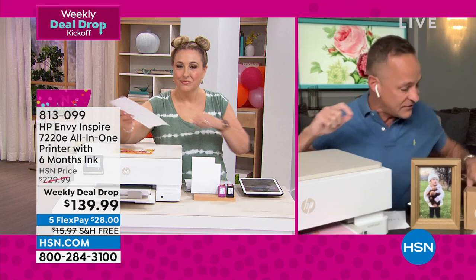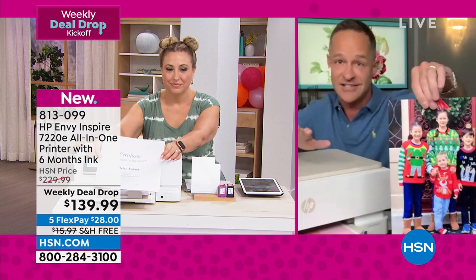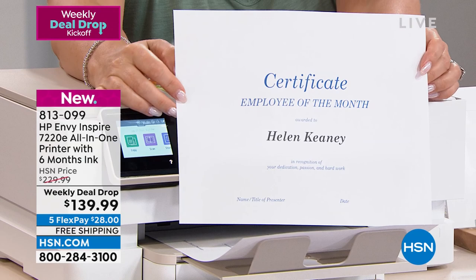Because Helen, photos like this cost about $0.06 or $0.07 to print, not $5 or $6 like they do at the drugstore or the print store. $0.05 or $0.06 to print using HP Instant Ink. And we'll get into that in just a sec.